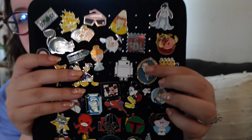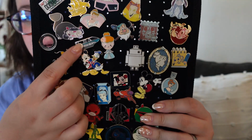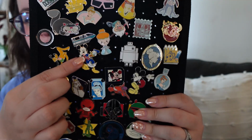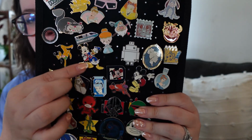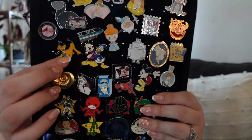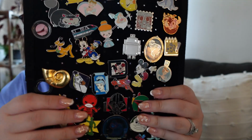This Baymax was really fun. I got that for Lucas to look at. The monorail, the Donald and Mickey. I have the Goofy and Mickey one. I think this comes on a lanyard for traders, so I just saw that and grabbed it. There is also this Pluto. Probably will put these in the trader bin.